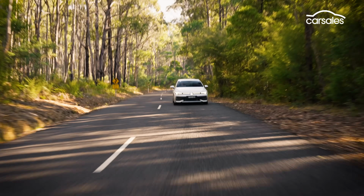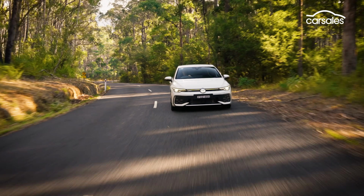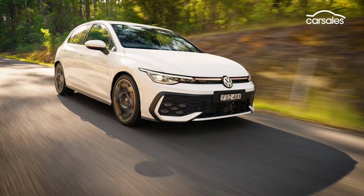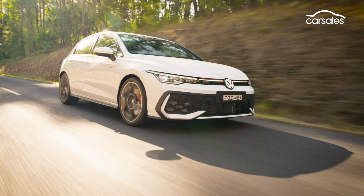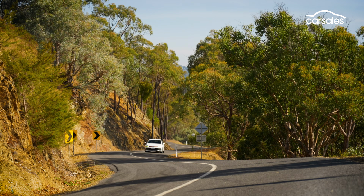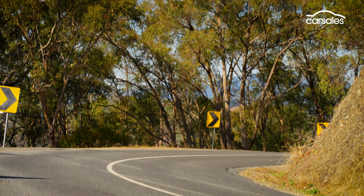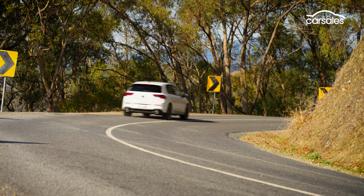The 8.5's also had attention paid to its chassis. Springs are stiffer front and rear, the steering is faster, and the limited slip front diff has been retuned. The whole idea is to make the GTI more aggressive and capable when being driven with enthusiasm, and without sacrificing too much of that legendary everyday usability.